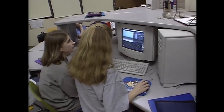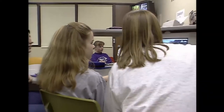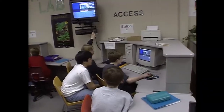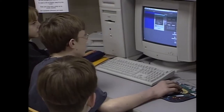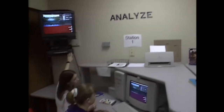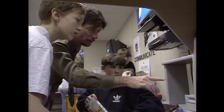Another one of the objectives we have, and I would say it's part of the overlaying objective, is for students to work with information in three ways: to access the information, meaning to get it, to research it, find it; to analyze that information, picking it apart, taking the part that they need; and finally putting it all together and communicating with it.